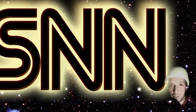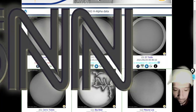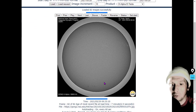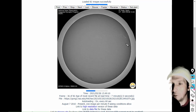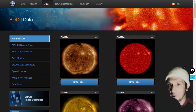So our first bonus feature is going to be some hydrogen alpha imagery from a ground-based observatory. So the GONG data. We're going to look at El Teide, Spain's ground-based solar observatory. This data is about 7 minutes old from when we made the video. Again, you can see the large plasma filaments up here and down here. Also, there's one over here that are still on the sun and have not yet ejected. The possibility for those to eject is still there.